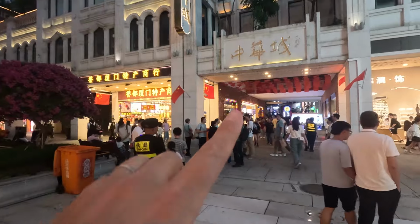Oh, I think that's a little more. There's an inside bit there. Do you have a look? I think we're going to go in there. We were going to head home, but we keep seeing things. I think this is one of the best walking streets I've ever been down. Yeah, it's epic. It's really good.